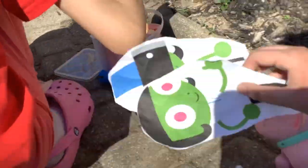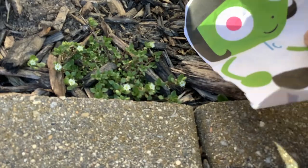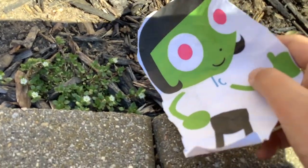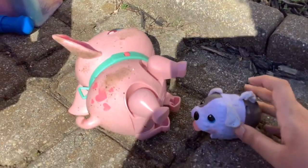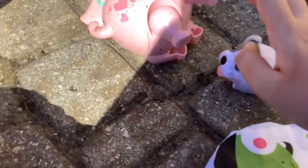Uh-oh. I think the wind is picking me up again. Hold on! Then Dot saw some flowers. Ooh, flowers! They must have been growing throughout the spring! Yeah, whatever. Piggly! You fell down again? Oh, great. Now you're going to be covered in even more dirt!